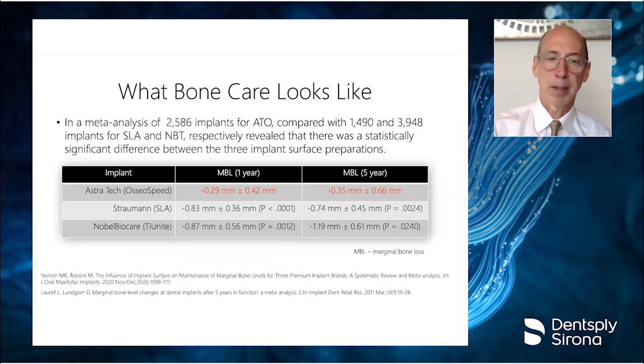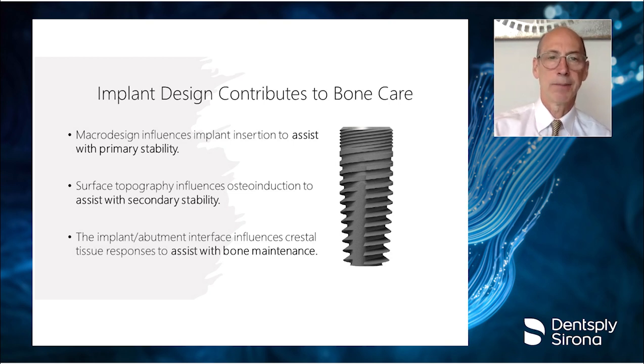In another study by Michael Norton, this meta-analysis of a large number of implants looking at this Astra Tech implant design versus an SLA implant or the Straumann implant and the Nobel Biocare implants revealed that there was a remarkable difference, again, in the marginal bone losses. Again, looking much like the study we've presented, this OsseoSpeed surfaced implant design seems to be associated with the preservation of marginal bone over the long period of time. Very different than what we see for other implants.